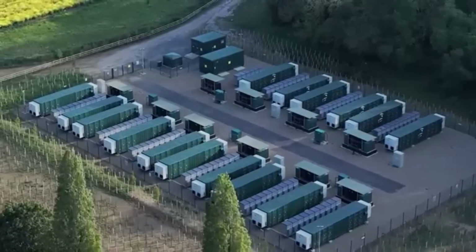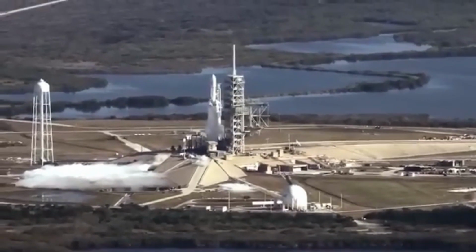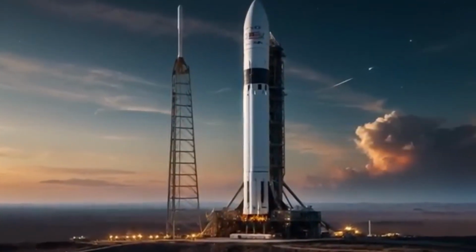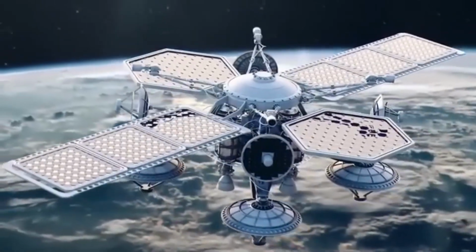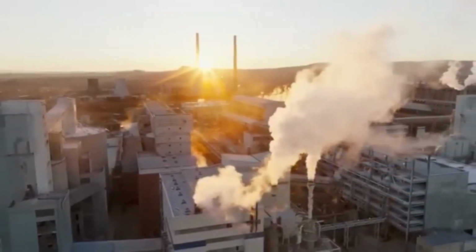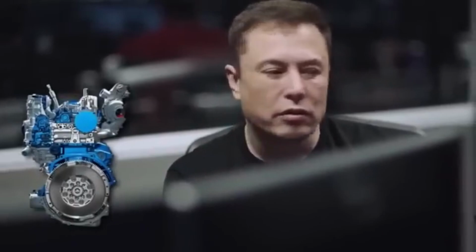Challenges and opportunities come hand in hand when it comes to adopting water engines. One of the biggest hurdles Tesla faces is the enormous upfront investment required to build a widespread refueling network. Unlike traditional gas stations or the expanding EV charging infrastructure, water refueling technology is virtually non-existent. For this transition to be successful, governments and private companies must collaborate on a global scale to create an efficient and accessible network. However, this shift presents significant opportunities as well.